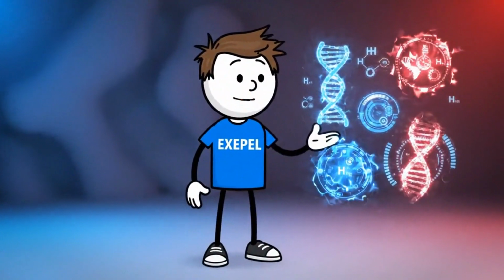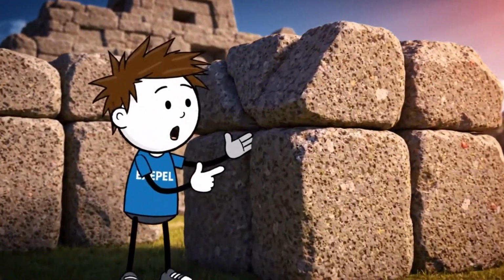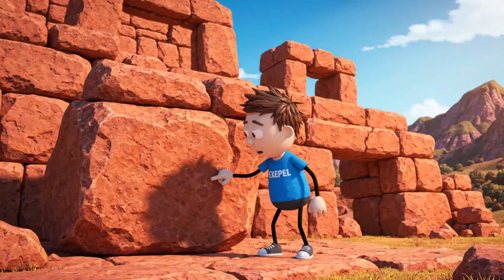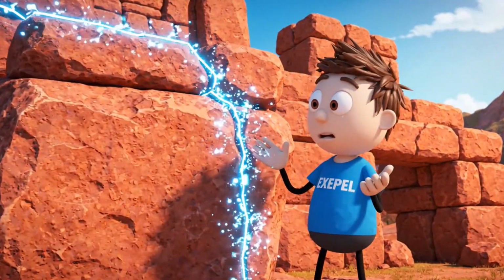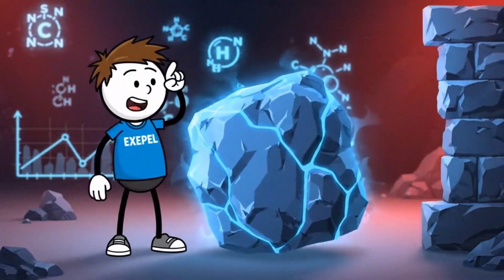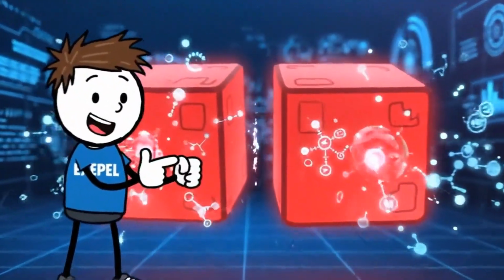Our final example does not contain gears, concrete, or fire. It is made from stone. At sites such as Sacsayhuaman in Peru, enormous irregular blocks fit together with astonishing precision. Some stones weigh many tons, yet their complex surfaces meet so closely that almost no gap remains between them.